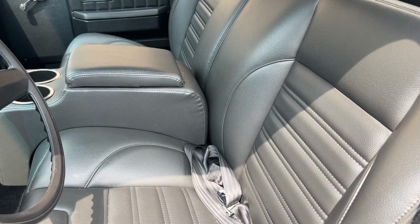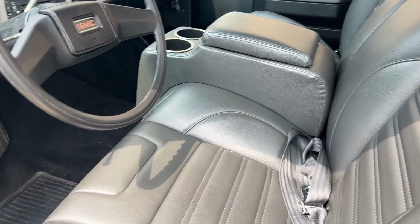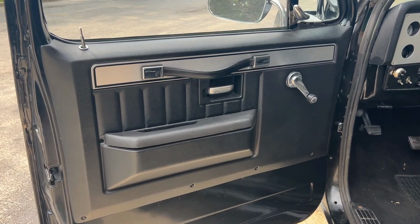And this comes out, I have a picture with it out, so you can have a three person seat. It matches perfectly. It is so comfortable. My favorite aftermarket seats. So I was excited just to find out that was in here.